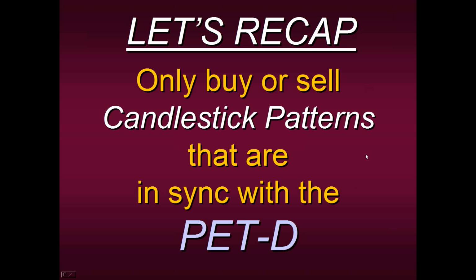So if you want to trade candlesticks with consistency, trade them in sync with the trend as opposed to reversal patterns. And if you want to be in sync with the trend, the best tool I know is the PET D.